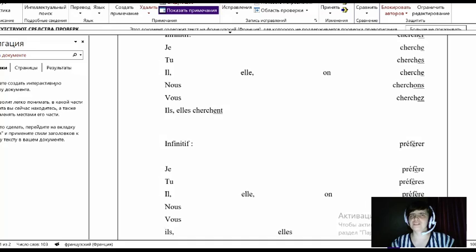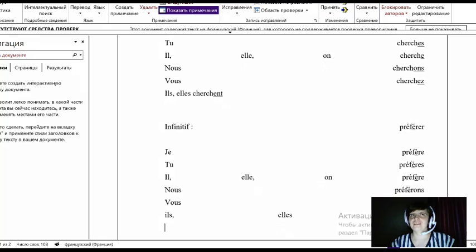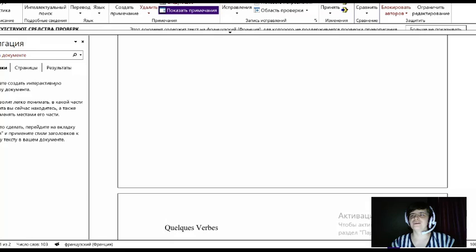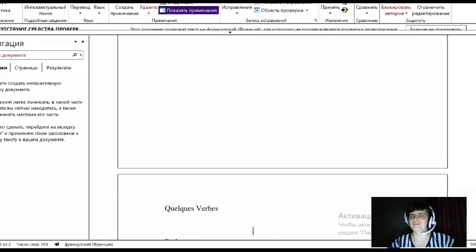The good news is that there aren't many such verbs, and yet, particularly this verb préférer, I'm sure you'll encounter that in many situations, so I thought it was a good idea to take a look at the spelling. Well, that's it with the conjugation, with the grammar. Now I think it's a good idea to learn a few useful verbs, belonging to the first group.